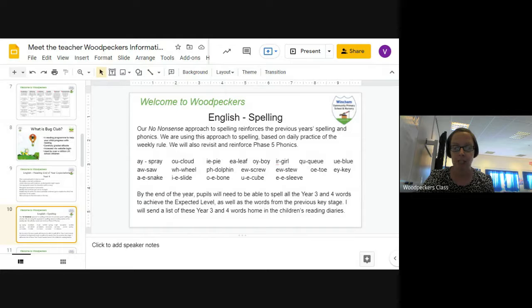Our no-nonsense approach to spelling reinforces the previous year's spelling and phonics, and we also look at our Phase 5 phonics and those spelling patterns. The children will need to be able to spell all the Year 3 and 4 words to achieve the expected level. So at the moment, I've sent a list of the Year 1 and 2 words home, and then as part of the Google Classroom homework, the word searches this week are the Year 3 and 4 words. So we will be looking very closely at that checklist and ensuring that the children are encouraged to read and spell all of those words regularly.